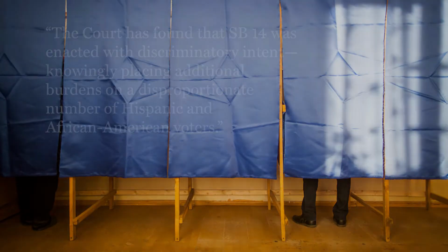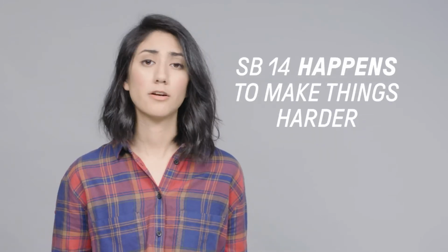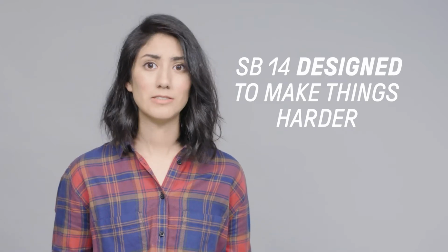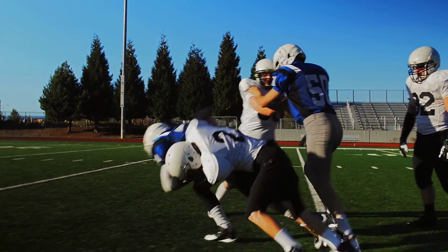She wrote, "The court has found that SB 14 was enacted with discriminatory intent, knowingly placing additional burdens on a disproportionate number of Hispanic and African American voters." Judge Ramos wasn't saying the law happens to make things harder for minorities. She believed SB 14 was designed to do that. And she thought that any law based on a discriminatory law had to be discriminatory too. Voter ID law, down. But not for long.